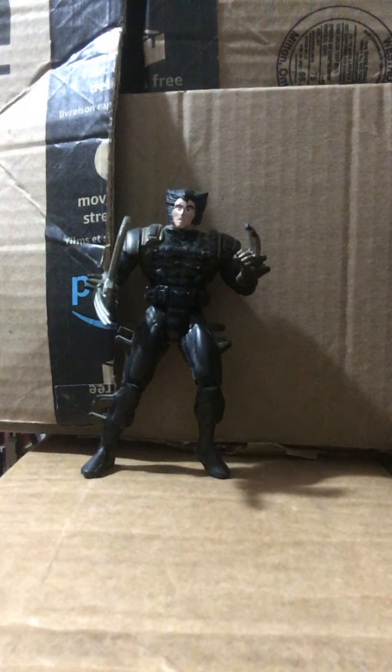And no, the Wolverine action figure you are looking at in front of the screen is not the subject of today's Toy Thursday. Some of you are wondering what's up with the cardboard box behind Wolverine. Well, that is there for a very specific dramatic reason.